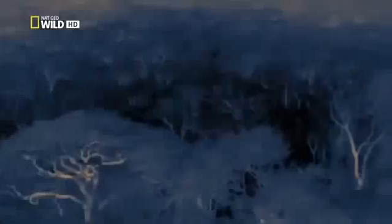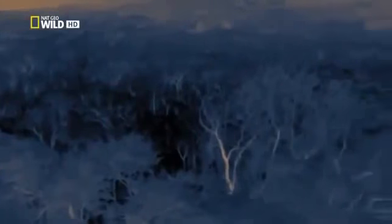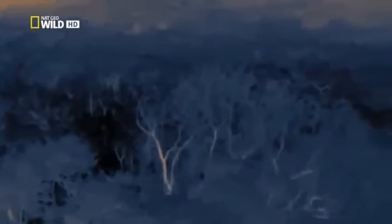With our eye in the sky up and running, the team's confident it's only a matter of time until the cats appear. But we can still only see part of our target area. We plan to set more remote cameras on the forest floor to cover other angles. Something moving in the trees. Stop there.